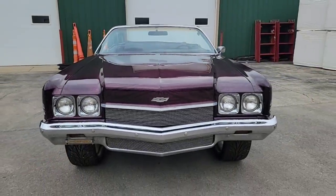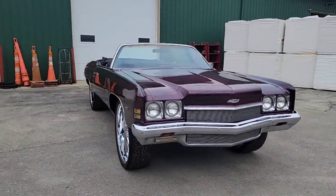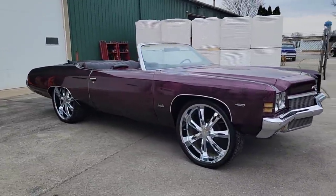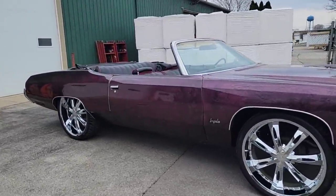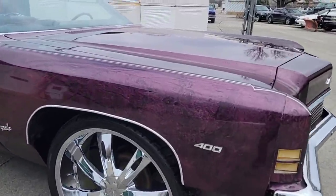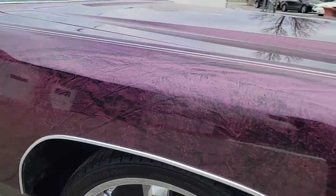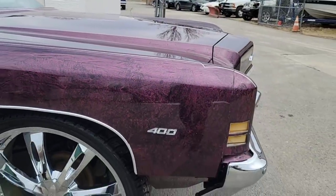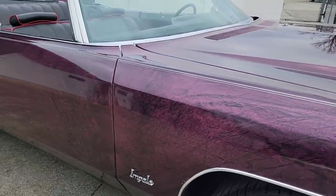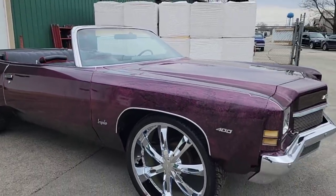Here it is, guys. The 1972 Chevy Impala convertible. I don't know if you guys know about this paint job back in the day. Some call it bowling ball, some call it marble paint job. So yeah, this car is from back in the day. So it's been done for a while, and it's showing its age already.